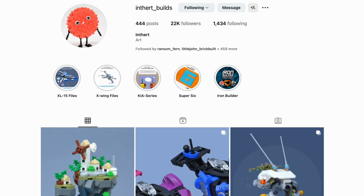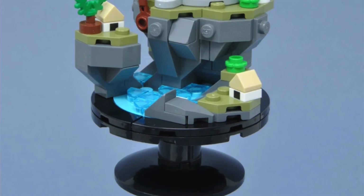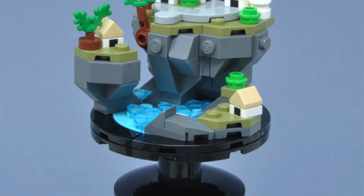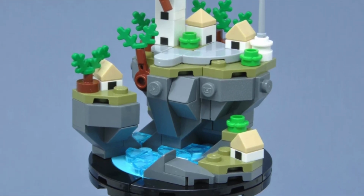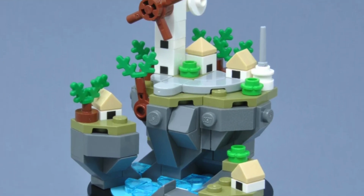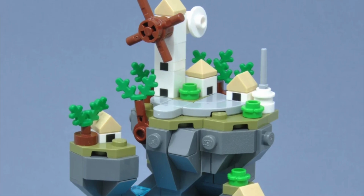Then we have Intert Builds, another amazing builder, with a little trophy over here. This is a trophy build for the London A-Falls meetup. Very cool little microscale build, and here we can see some interesting part usage for this microscale tree. We talked about these little minifigure handlers before in previous episodes. Here is a very cool use in a microscale build.